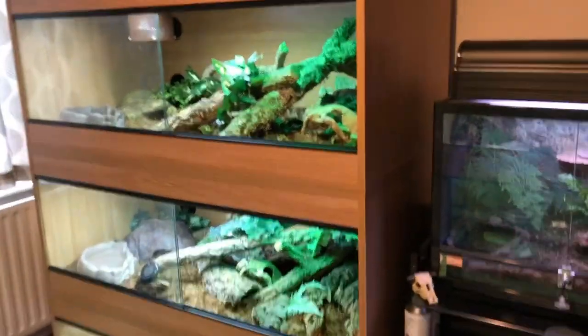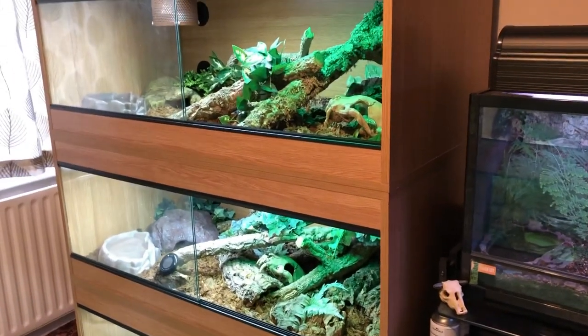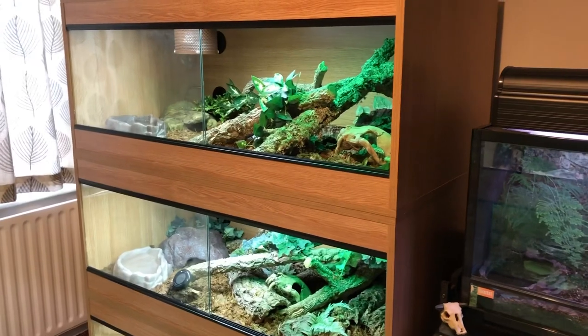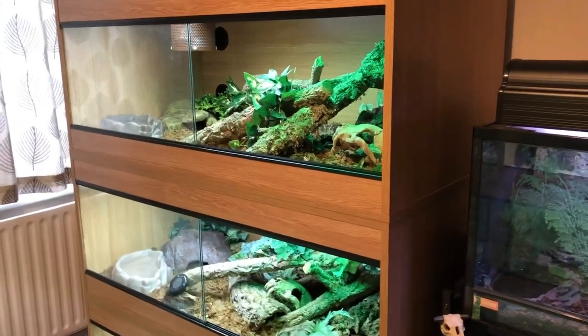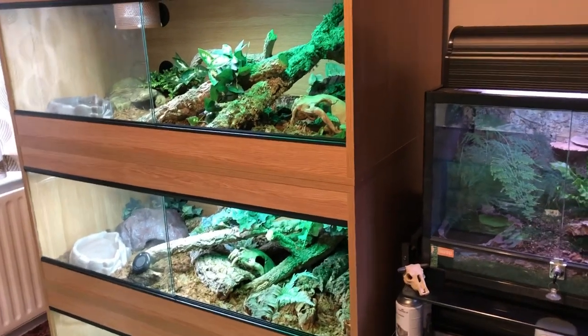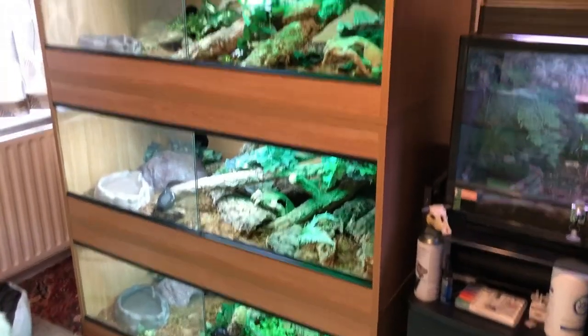This for me has been long awaited and it's really exciting, so it's just something I wanted to share with you guys. Not going to go into huge amounts of detail about setup today, but I actually really want to talk about some new vivariums I bought for my royal pythons. So here's my three stack.